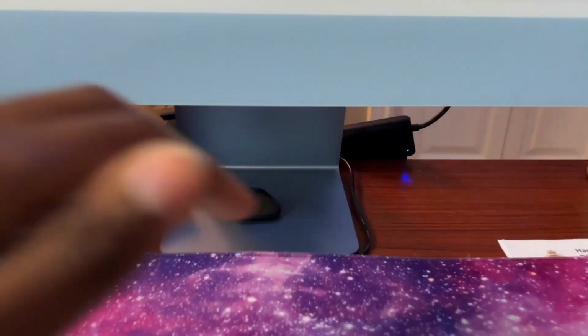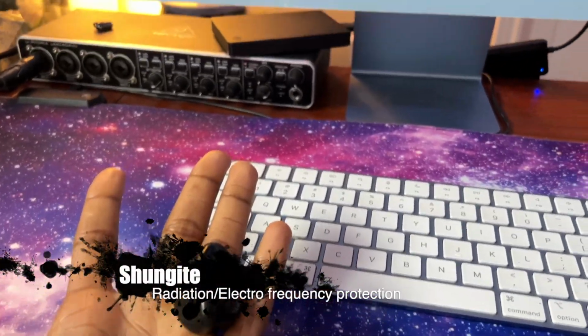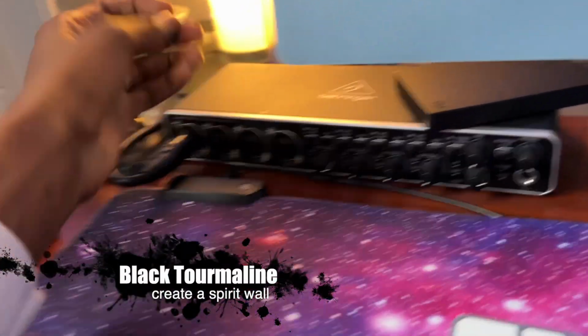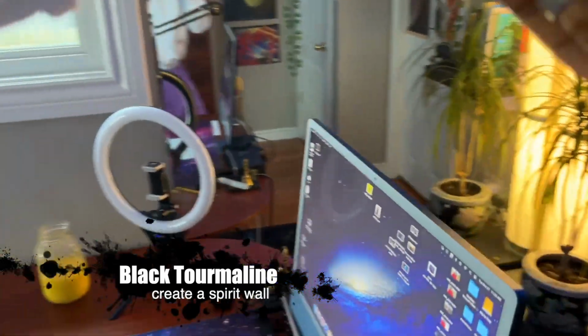You already know I got shungite right here. This is for protecting me against the electromagnetic frequencies from the actual technology. I love just putting it right here. And I also have a black tourmaline. It creates a wall right there. So essentially there's a wall right here to allow a passageway for beings and spirits to come through here.